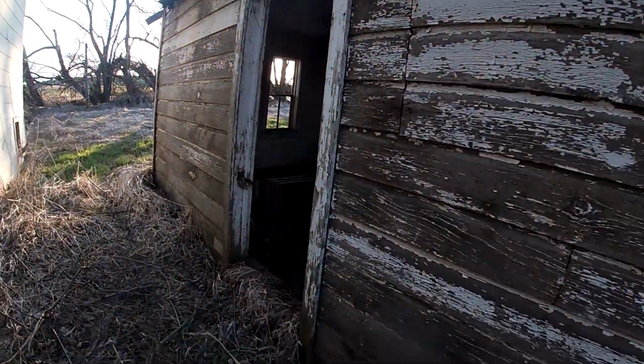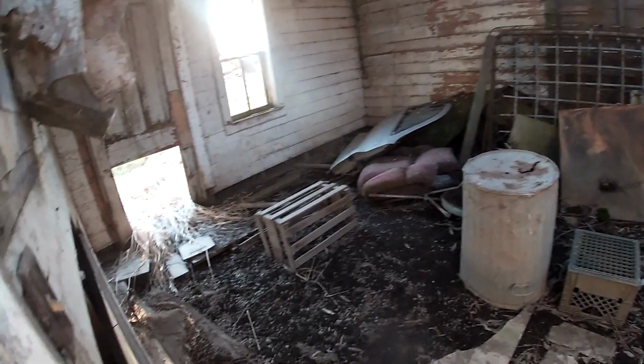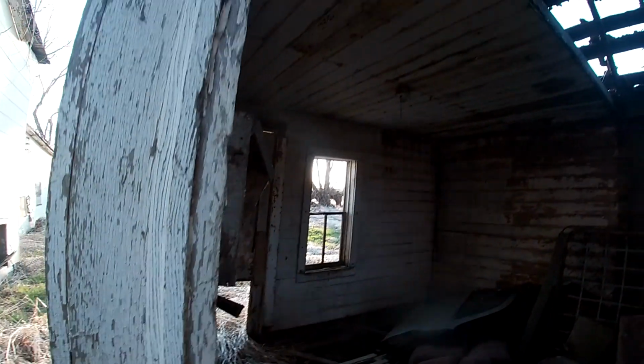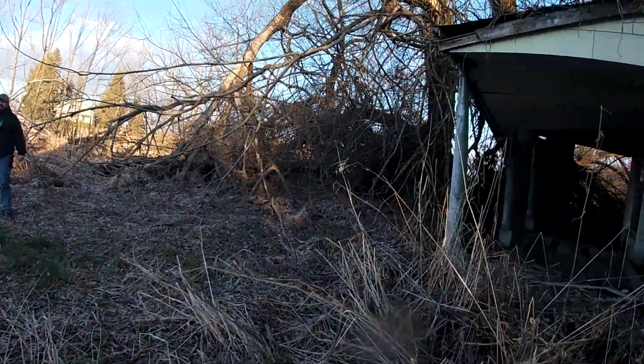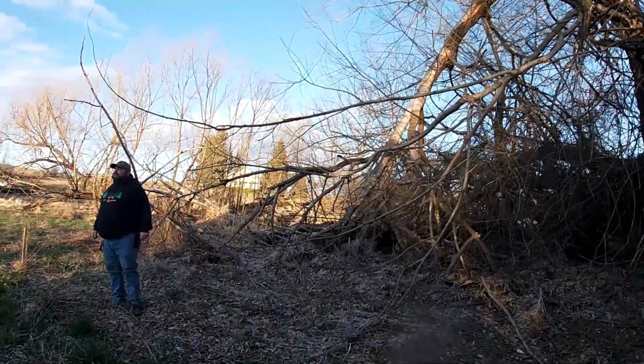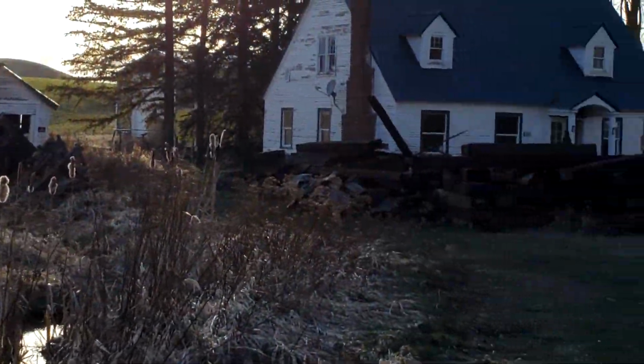And I want to peek in here. Lots of old stuff. Really interesting. What'd you find? Oh, there's just a bunch of old stuff in there. Oh, cool. Rotten stuff.